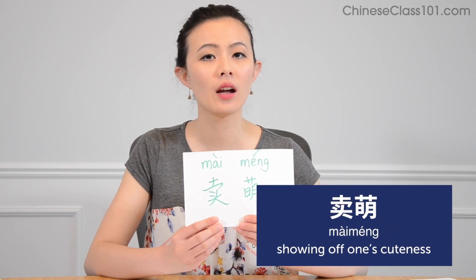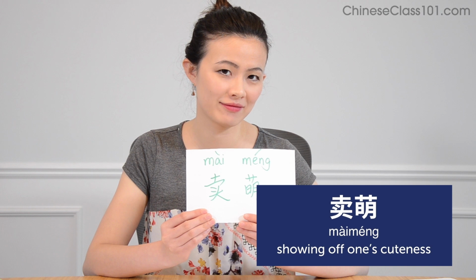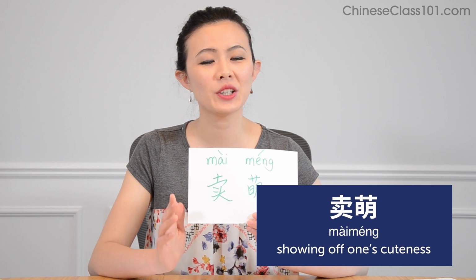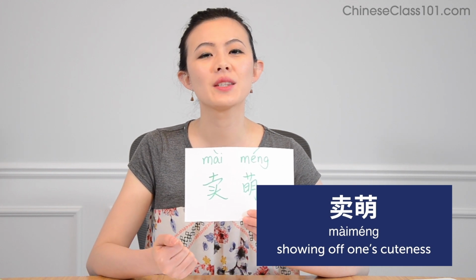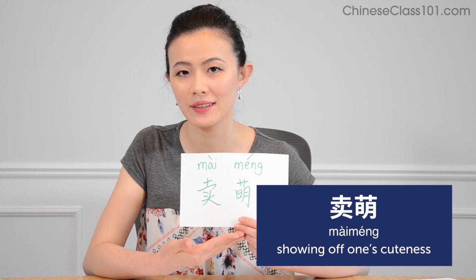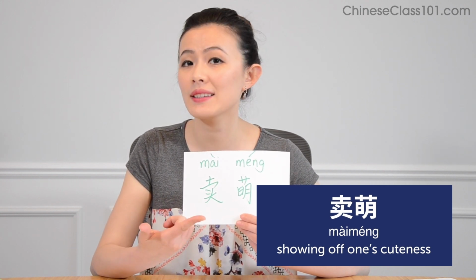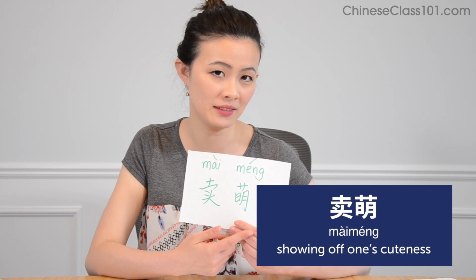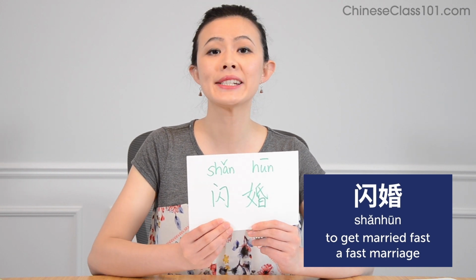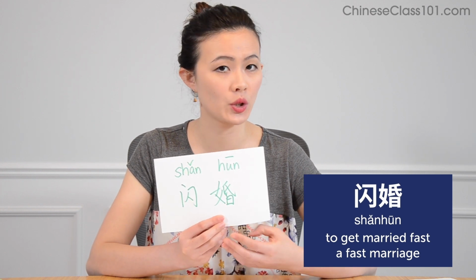卖萌, which literally means to sell one's cuteness. 萌 means cuteness, to sell one's cuteness. But actually it doesn't have anything to do with selling. It's more like to show off one's cuteness or to use one's cuteness. It is often used to describe kids, pets, and girls. 卖萌. 闪婚, 闪 means flash, and 婚 means marriage or to get married.